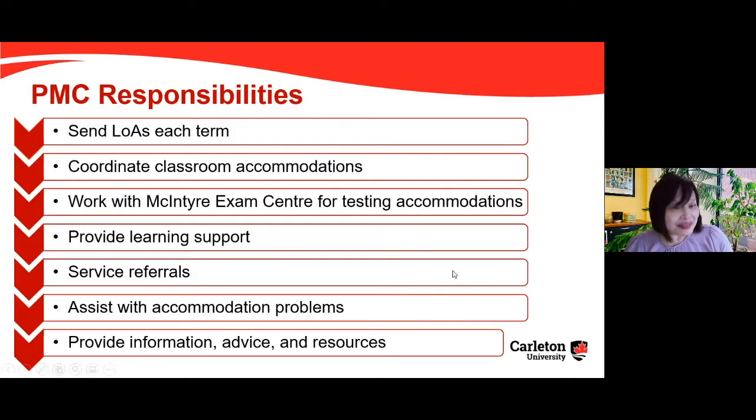The responsibility of the Paul Menton Centre: we're responsible as coordinators to meet with students at the beginning of each term to send letters of accommodation to your professor. And we are also responsible for coordinating classroom accommodations, such as our peer note sharing service, sign language interpreter services, captioning, etc., in collaboration with your professors. So we have an excellent team of student support service providers. You may have seen some of them in the picture earlier. It's a really good, efficient, dedicated team who work behind the scene to provide these services.